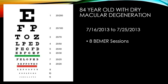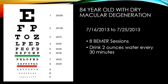So he began Bemer. We did 1 session a day every day that we were open. And so we got in 8 Bemer sessions. We very strongly encouraged him to drink 2 ounces of water every 30 minutes he was awake. Again, with the huge need for fluid, but again, not too much fluid. The idea is just to provide the body with enough to allow nutrients to flow, oxygen to flow.